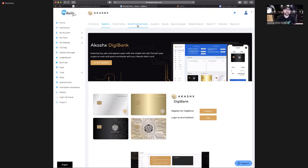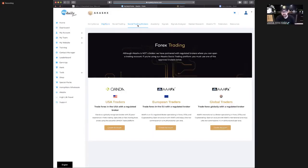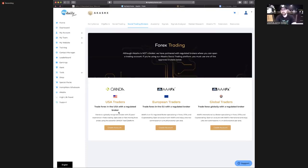One thing I want to note is if you are interested in using the social trading platform, there's 3 different approved brokers that you can use with social trading. So one is if you're in the United States, you're going to want to click on this create account button right here on the screen for USA. If you're in Europe, you're going to want to click on the European one. And if you're in other international markets that AKASHX is available, then you want to click on this create account button. I'll go over product availability in countries after we demo social trading.